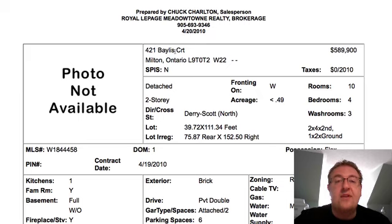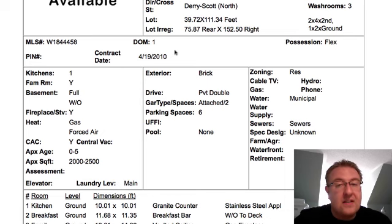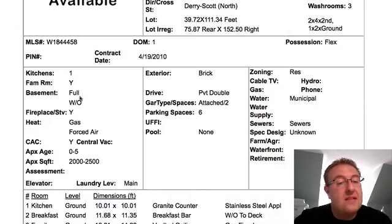421 Bayless. Now, it's less than 2,500 square feet, $589,000. Four-bedroom, three-washroom. Some of the interesting things that I like about it is it's got a 75-foot rear yard, so double the space, pie-shaped, and 150 along one side, and there's a walkout basement here, too.